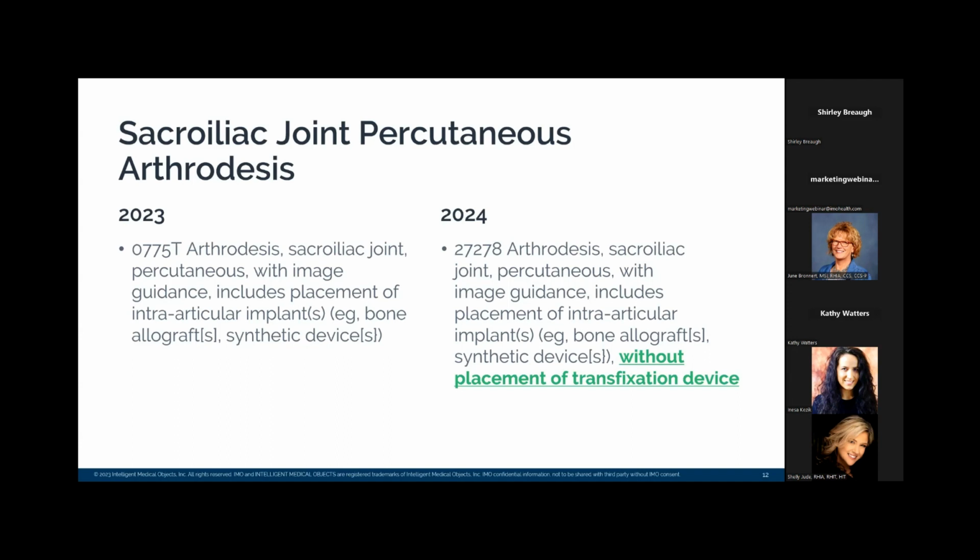A sacroiliac joint arthrodesis is used to treat painful sacroiliac joint dysfunction, which may be due to a variety of underlying causes such as trauma, neoplastic disease, or infections.